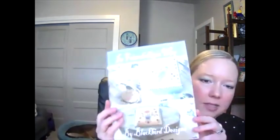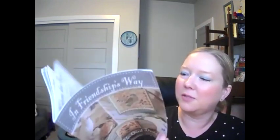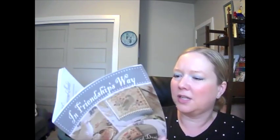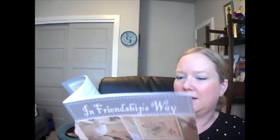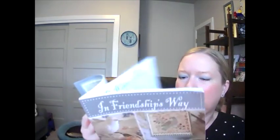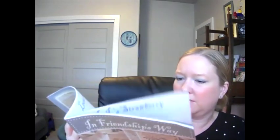And the last thing I got was In Friendship's Way by Blackbird Designs. This is on sale too, and it has a crap ton of stuff in it. So I'm super excited. All this stuff is really, really pretty. There's this little pin cushion. I just like the geometric shapes on that. Little bird. I didn't know this was going to turn into a flip through either. Sorry.